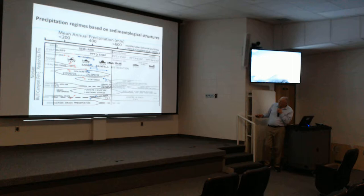This would be semi-humid if we had it, or humid. And because of the kinds of sediments we find here, the types of chemicals in the soil and some other data, we can reconstruct what the rainfall was. And that is very useful for lots of reasons.